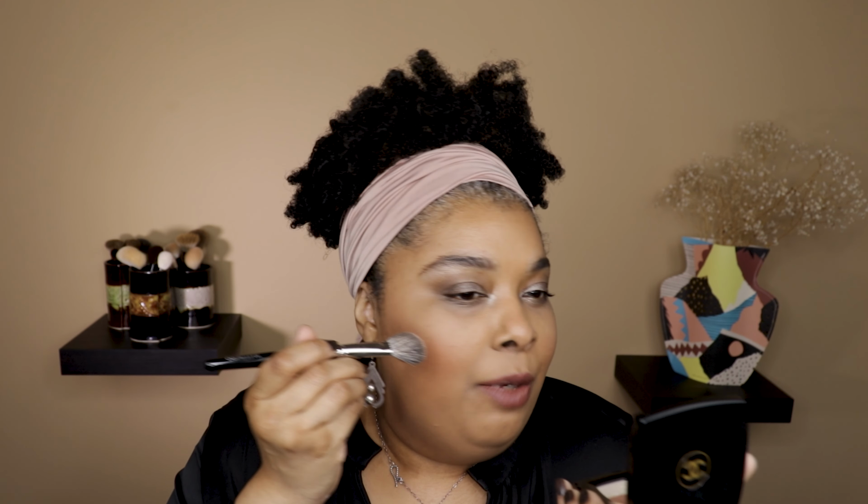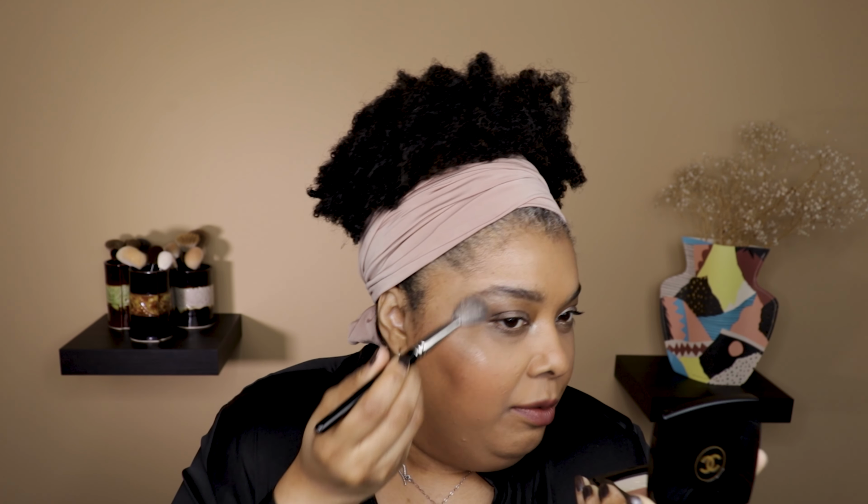So we have this silver one here. Let's get that goldy color on over here. So I wiped off my brush. I'm gonna use the same one. I like this brush for a bit of, it's a more controlled situation.